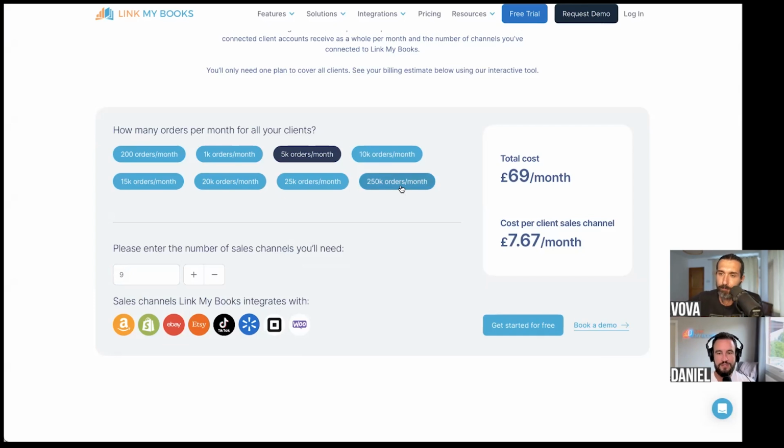So the largest client that we have individually as a business is doing 1.2 million orders a month. So the system can cope with huge clients. It's very rare that you'll have a client that's doing that amount of order volume, but it is possible. The 250K orders per month is our enterprise plan. But if you've got an accountant, say, for example, who has 100 clients and they are between them doing 480,000 orders, then all that we do is we just double stack these. So you would have 250K orders on one plan and you would have another 250K order plan. So it would be double that. Each of those includes 10 channels. So then you would just add on additional channels that you need.